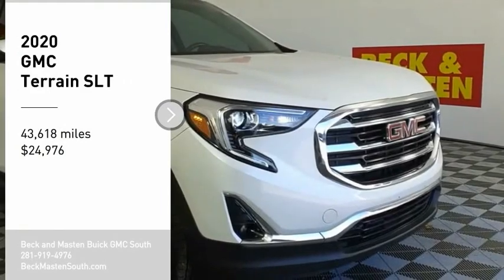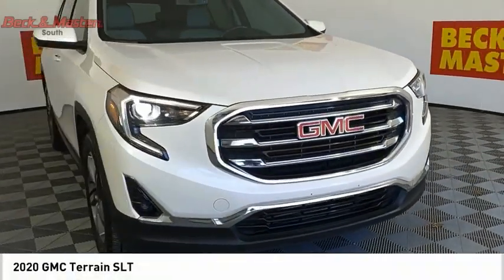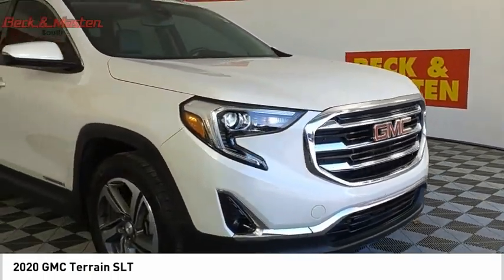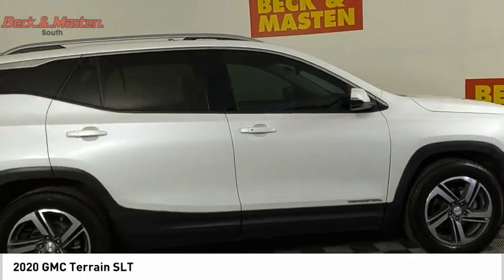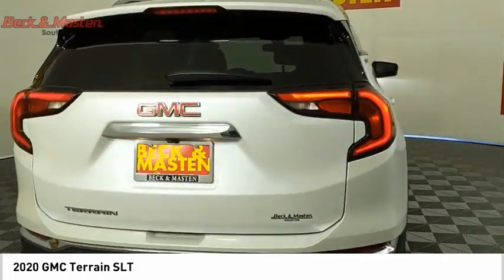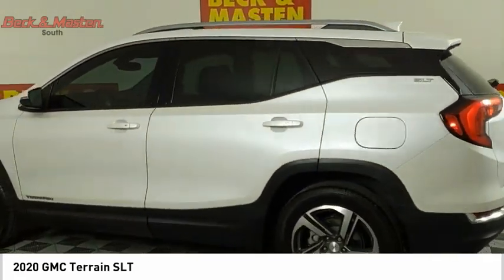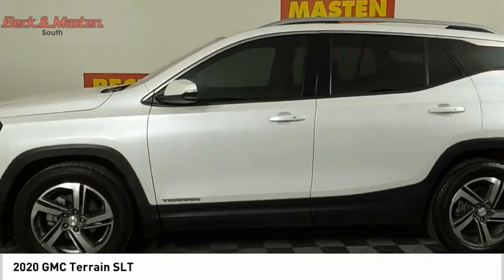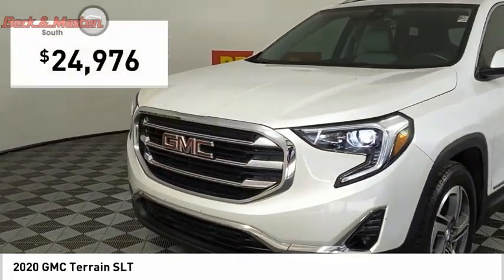Take a ride in the 2020 Terrain. The GMC Terrain combines the benefits of a crossover with the style and functionality of an SUV. Terrain offers uncompromised capability, a balanced stance, and a commanding view of the road, letting occupants enjoy a confident driving experience. And an EPA estimated 32 highway MPG is not bad either, and is priced below $25,000.